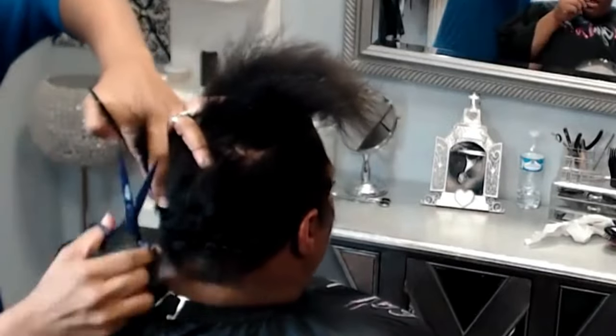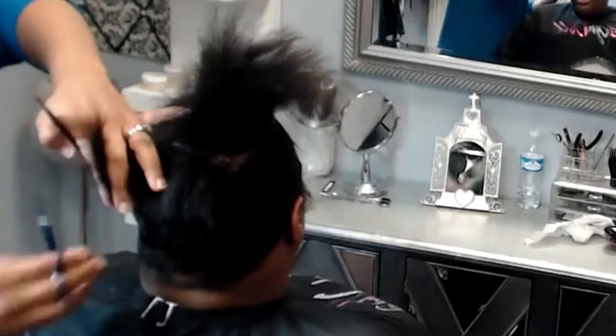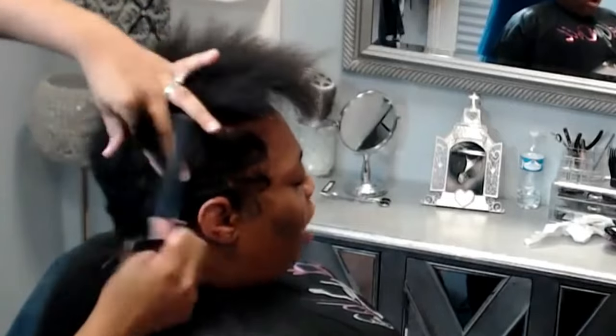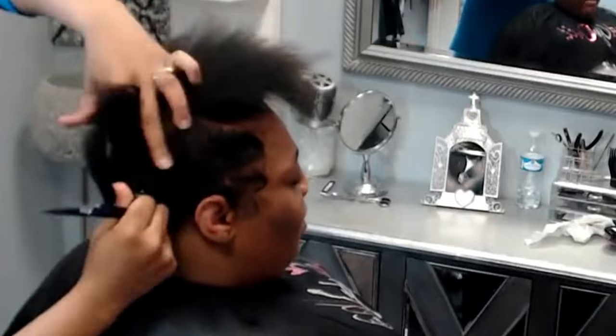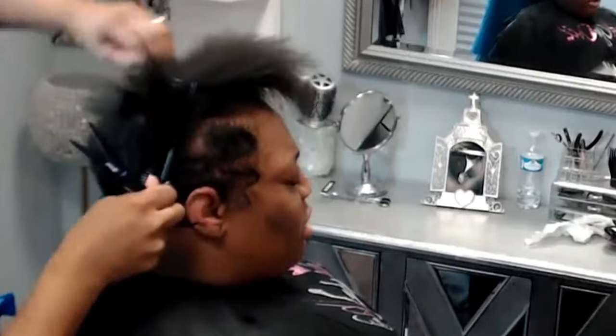But again, now I'm going through and making sure I connect all of the lines, because short pixie cuts are not a game. It's all in the cut. If there's one hair out of place that doesn't flow, the cut's gotta go. So I'm just making sure that everything evens out, from her top fringe area all the way back to the nape, and making sure that everything's even all the way out.